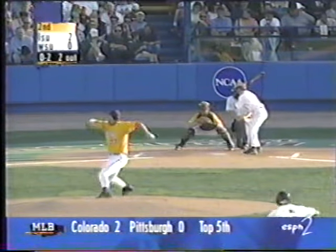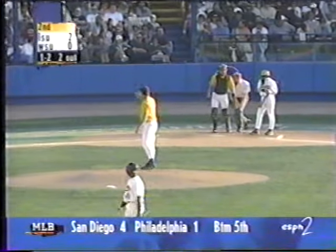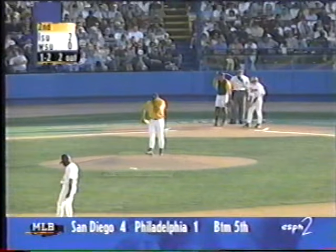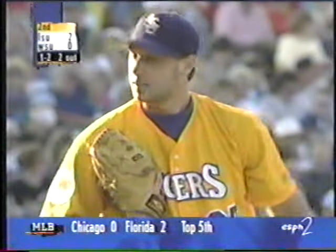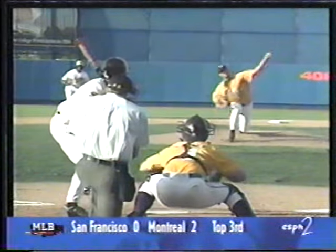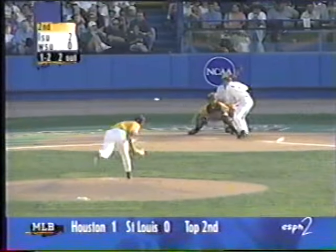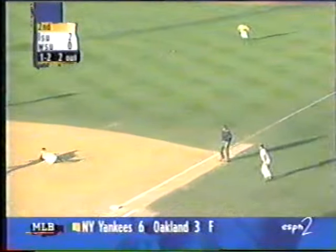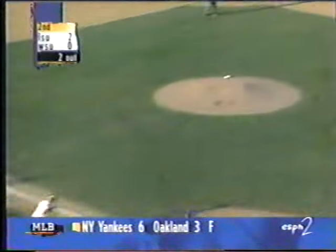In an 0-2 hole. No! Just missed. Nice 0-2 pitch there by Yarnell. He tried to nip the outside corner, or at least move it out that way and try to get Hooper to chase it. You see the catcher is actually set up a little bit outside. Yeah, just off the corner. Nice call. Line through, base hit. Stein will come to the plate. Furness unloads.